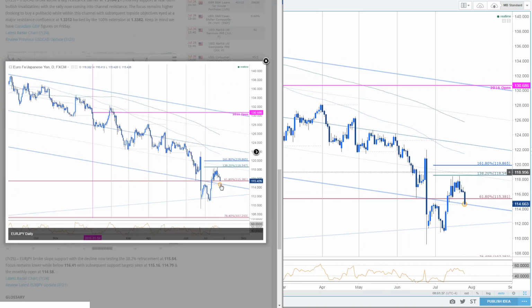As we noted, this is the monthly open. Okay, we're testing it right now. That's right around 114.56. You also have that former lower median line parallel, former support. We broke through it, now support again. And I'm looking for some near-term support here on Euro Yen, bottom line.